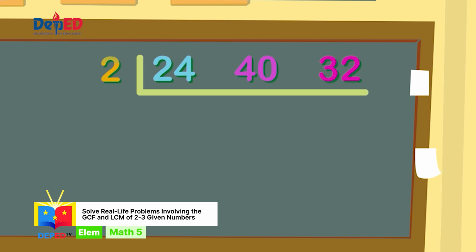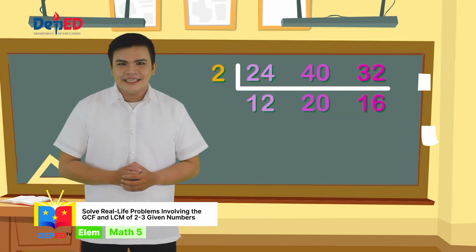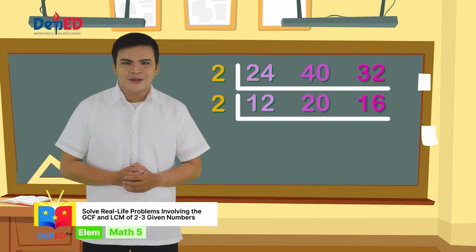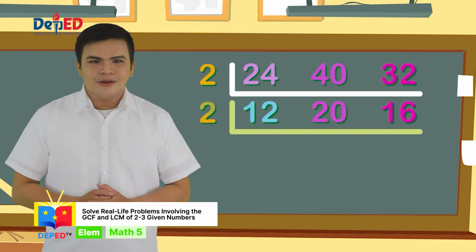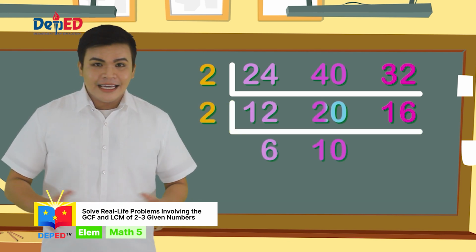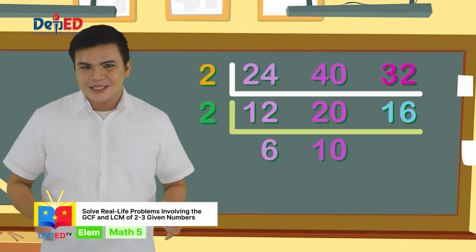24 divided by 2 is equal to 12. 40 divided by 2 is equal to 20. And 32 divided by 2 is equal to 16. Since 12, 20, and 16 is divisible by 2, let's use 2 again as their prime common divisor. 12 divided by 2 is equal to 6. 20 divided by 2 is equal to 10. And 16 divided by 2 is equal to 8.